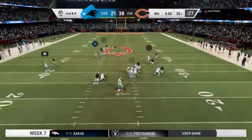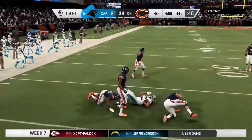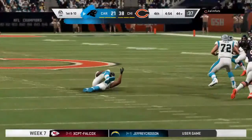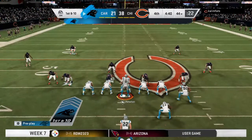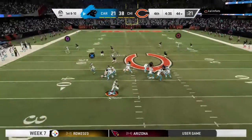On 2nd and 9, Newton. Benjamin's got it. And they'll get it up just short of the 45 at the 44. 14 yards, good for a Panther 1st down. So signs of life in what's been a dormant offense in this 2nd half.